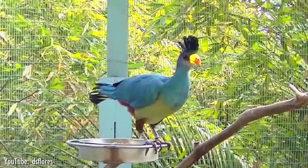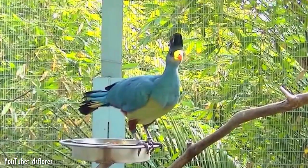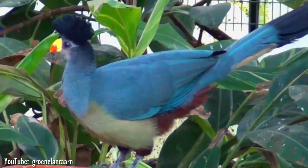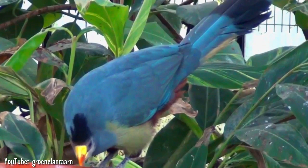They have a large bill that is bright yellow with a red tip and a blue-black raised crest crowning the top of their heads. This brilliant coloring has made their feathers, like those of their cousins, a prized item in the making of talismans by local natives, as they are thought to bring good luck.